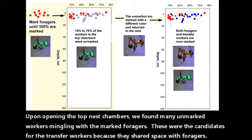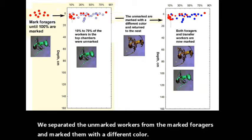Upon opening the top chambers of the nest, we found many unmarked workers mingling with marked foragers. These were the candidates for the transfer workers because they shared space with the foragers. We separated the unmarked workers from the marked foragers and marked them with a different color.